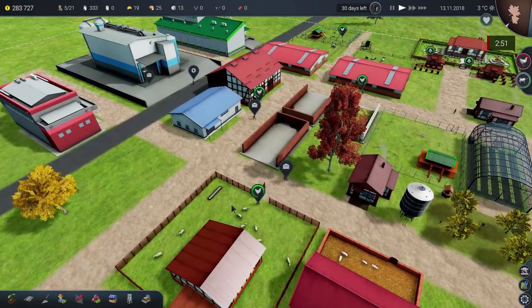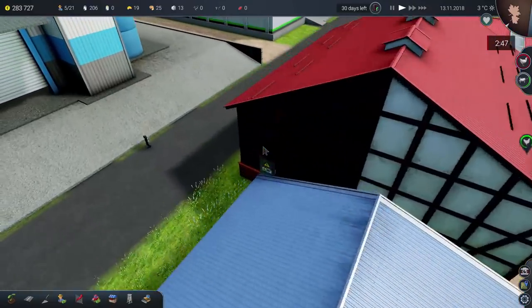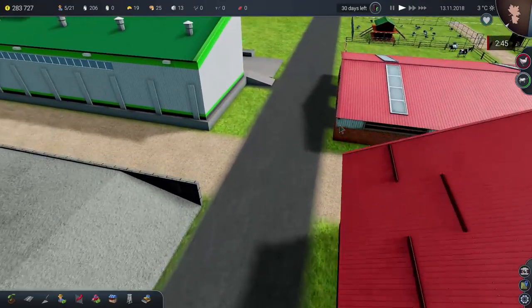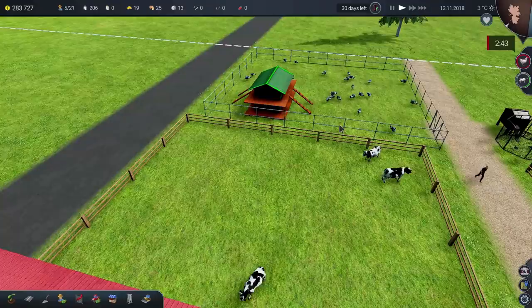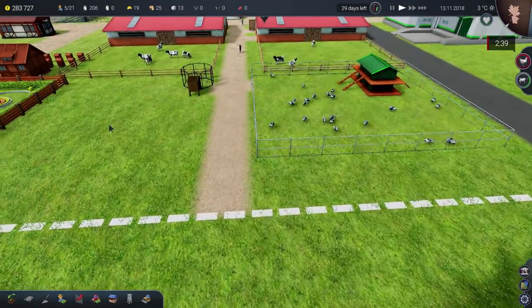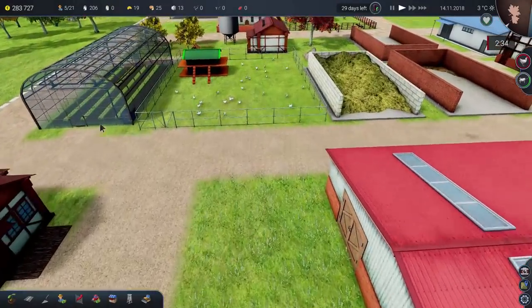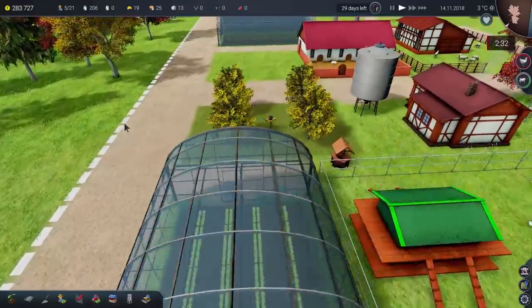What animal? Which animal? One of my animals has escaped. Okay, here we go then. This is fun. Right, where's my animal that's escaped from the building? I've got 2 minutes 40 to find a chicken, a chicken in this farm somewhere. Okay, where are you, chicken?